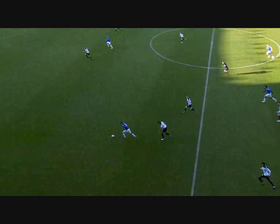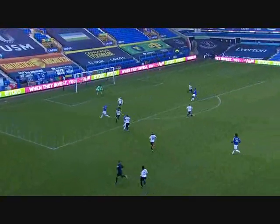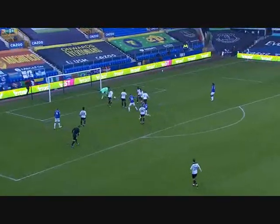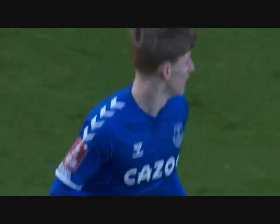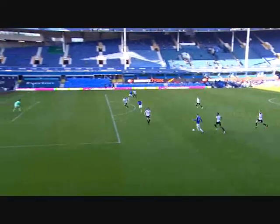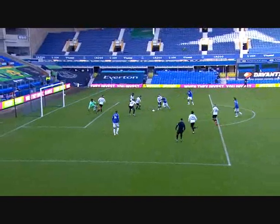James Rodriguez almost caught in possession, recovers well, and does manage to find Anthony Gordon, who slips away from Ihekwe. Anthony Gordon for Everton. It's a great run by Gordon. Can he apply the finish at the second time of asking? He can't. His first shot blocked, and he managed to recover and stab another effort towards goal. It was a brilliant run by the 19-year-old.